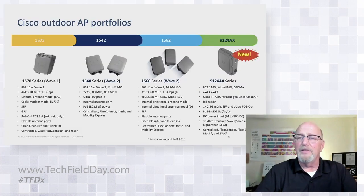Added to that now is the crown of the outdoor line, the 9124AX series, entering into the market space with 802.11ax and full MU-MIMO support and OFDMA. We're talking 4x4 plus 4x4 times 4 on the 2.4 and 5 gigahertz interfaces. Again, Cisco RF ASIC, trying to keep a common theme there, IoT ready. The support for 2.5 gig mGig is there, also supporting SFP and 1 gigabit fiber, 1 gigabit PoE out.